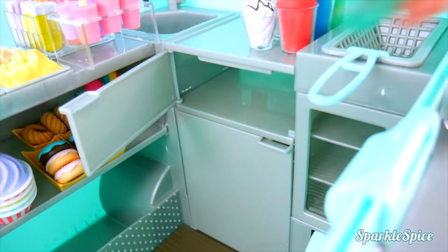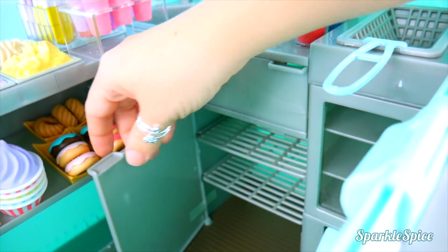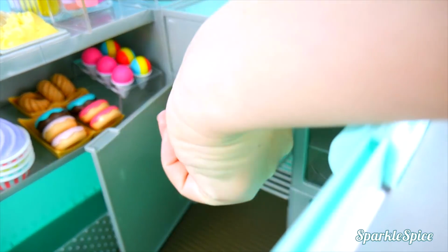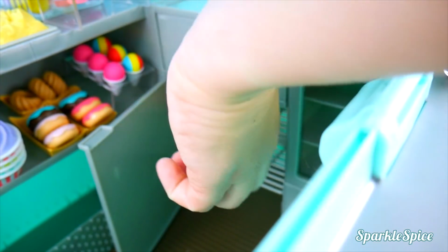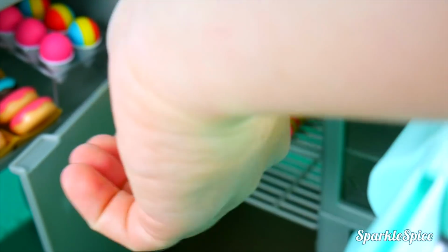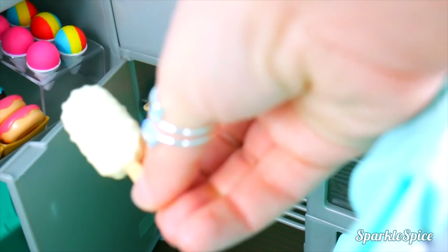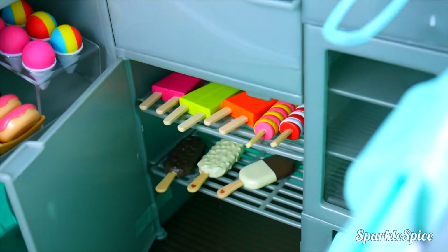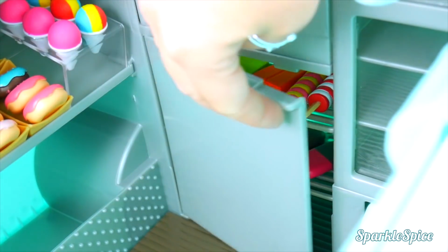Let's open up our freezer and put our ice inside. Now we can put in some popsicles on the bottom. I've got pink, green, orange, and a swirl popsicle. Here's a red and white swirl, like a candy cane. How about a fudge pop? There's also vanilla. Vanilla and fudge. And a strawberry and fudge. All right, let's keep everything cold.